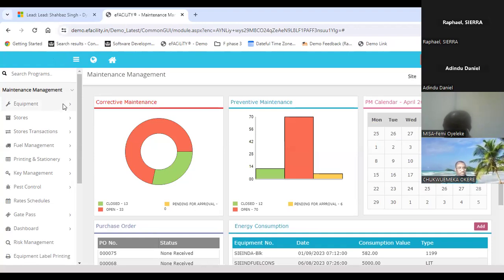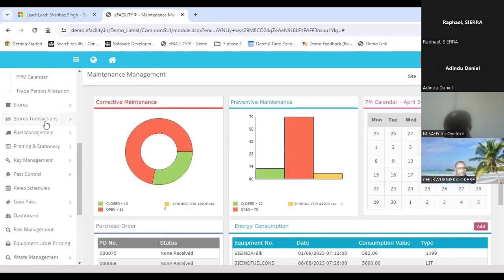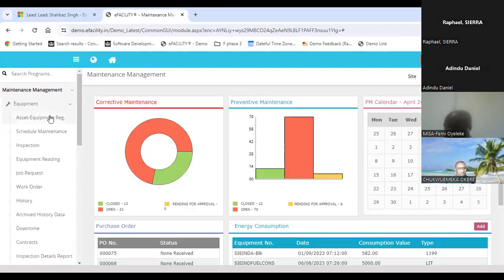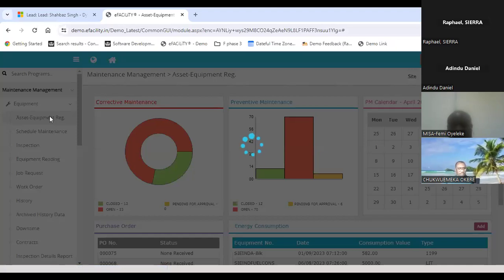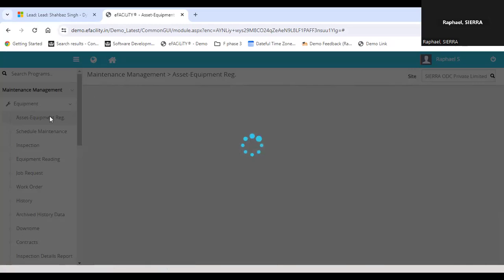In maintenance management, we have two submodules. One is asset equipment, which is asset management, and another one is stores and inventory. Now we can see the asset management part. The feature we discussed is the asset equipment register, where you can capture the assets based on the parent and child method. It will work like a tree structure.